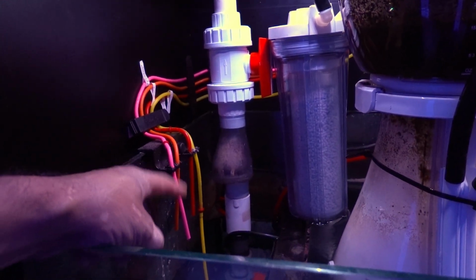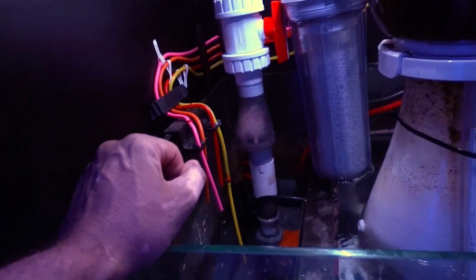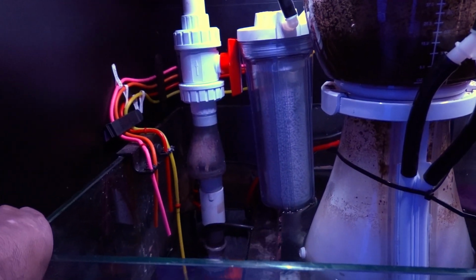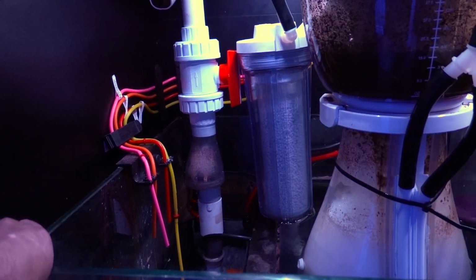The Red Sea auto top-off seems to be more tolerant of those fluctuations, where the Tunze was sort of more aggressive in terms of what it topped off, and the alarm would go off once in a while. So I haven't had any issues with this thing at all. It's been really rock solid.